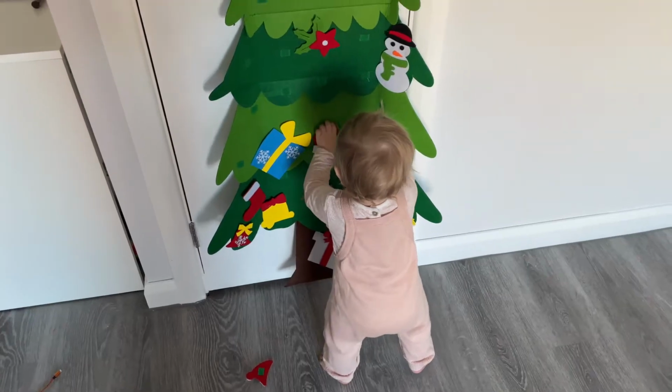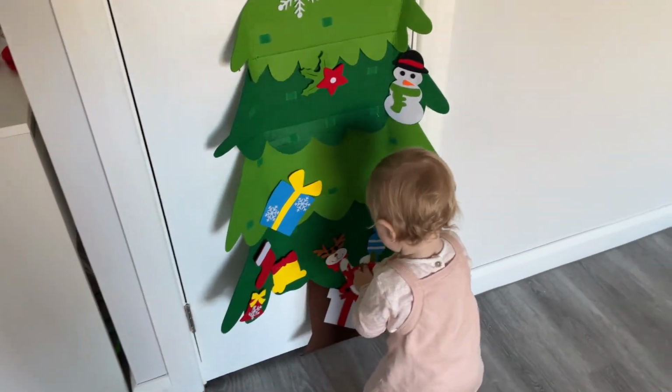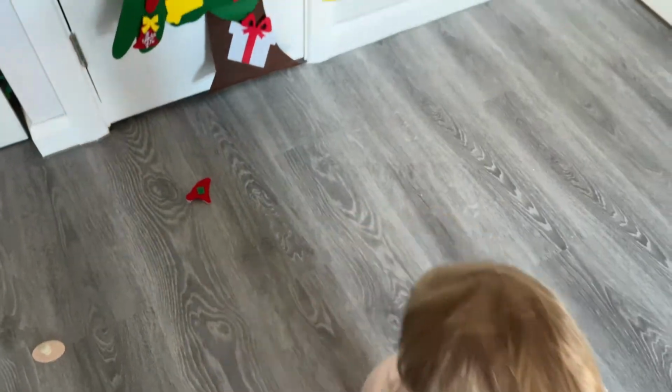Next thing I haven't got here at all with me, I'm hoping I've got some video to put in. I definitely have some photos, but it's a felt Christmas tree. We had it hanging up here at Christmas last year, and it's got Christmas decorations and they can just stick the decorations on wherever they want to. It's another thing to just keep her occupied for a while.